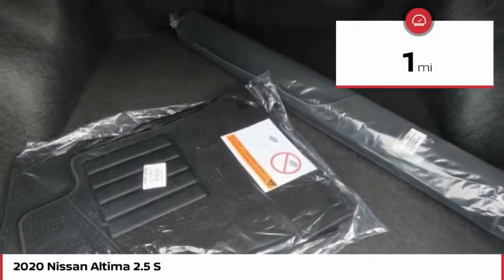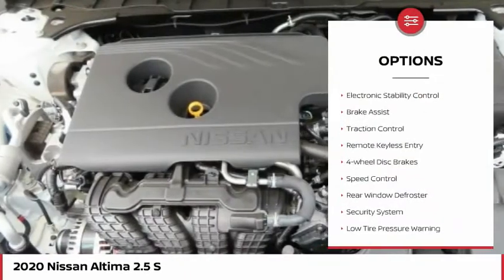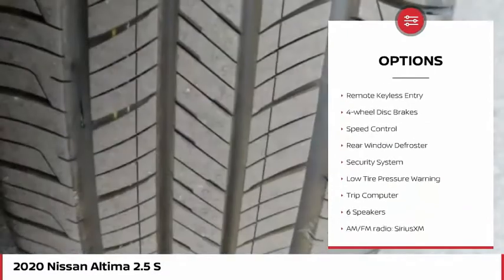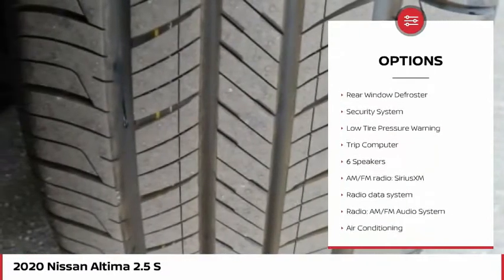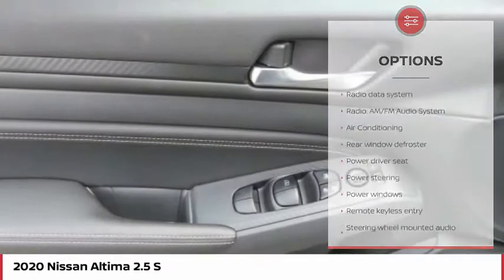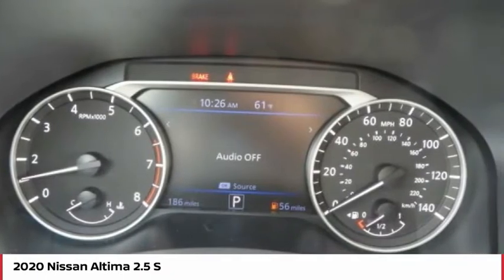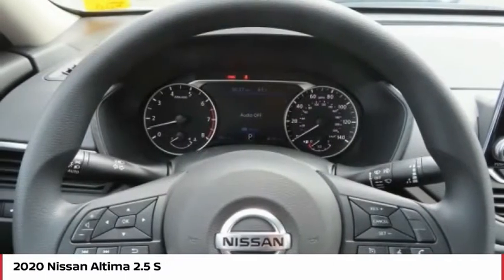This vehicle has less than 100 miles. Here are some of this vehicle's great options: electronic stability control, brake assist, traction control, remote keyless entry, 4-wheel disc brakes, speed control, rear window defroster, security system, low tire pressure warning, trip computer. Wouldn't you look great in this vehicle?